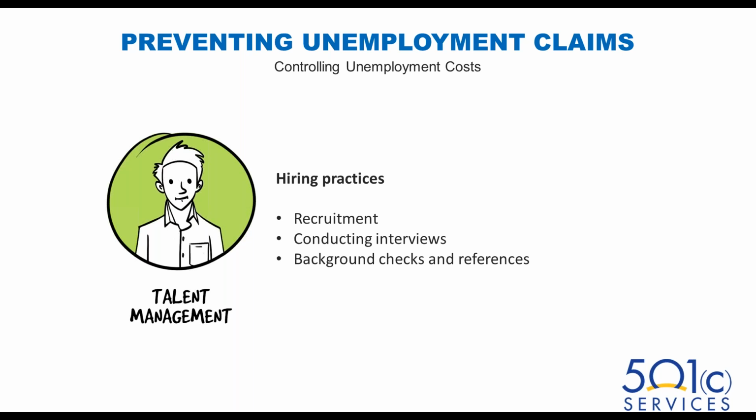Important. Don't ask questions about any personal information. The Equal Employment Opportunity Commission, EEOC, which is eeoc.gov, has great guidelines on what an employer can or cannot ask during the interview process. I know we provide a list to our trust members all the time of what they can and cannot ask during that process.